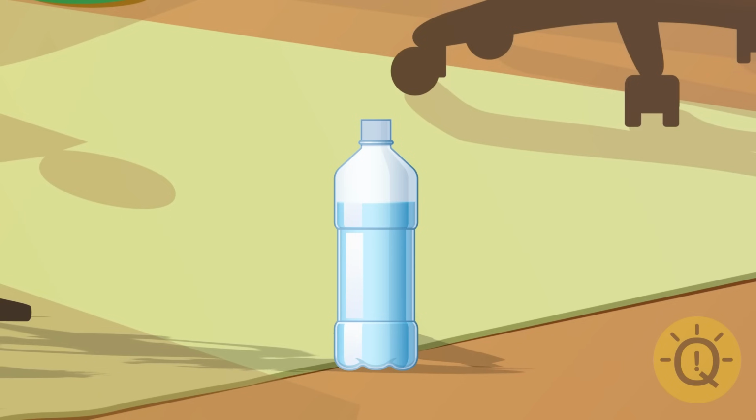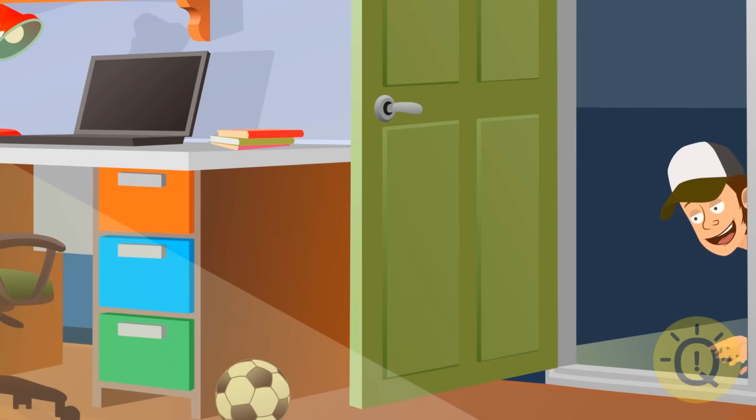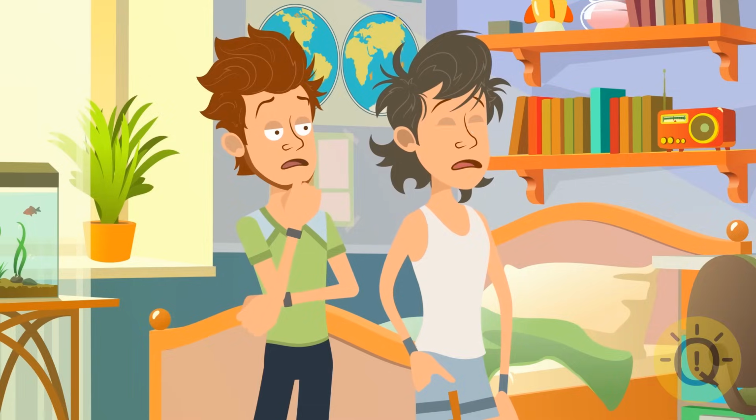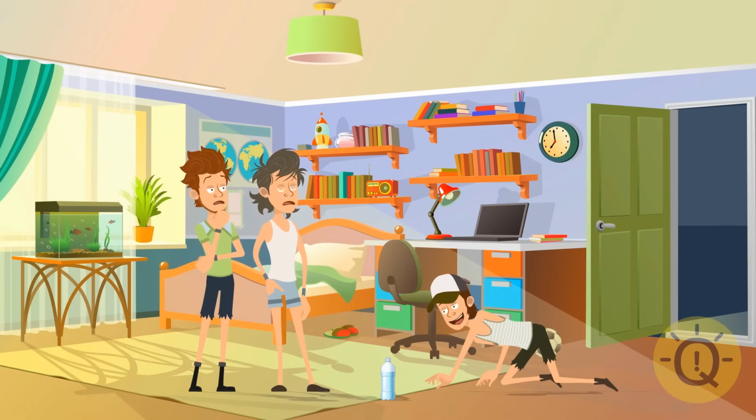Well, Jake said he would put a bottle of water in the middle of the room and crawl into it. But he didn't specify if he would crawl into the bottle or into the room. So he simply crawled into the room and won the bet.